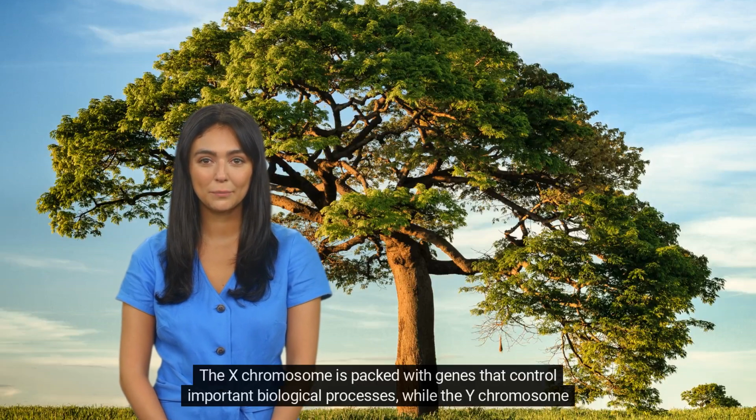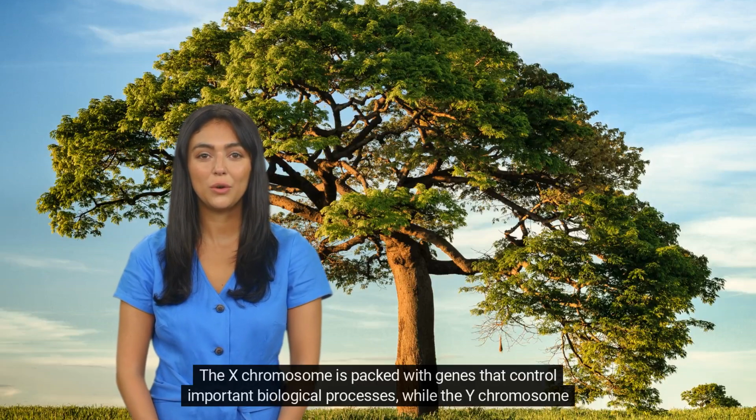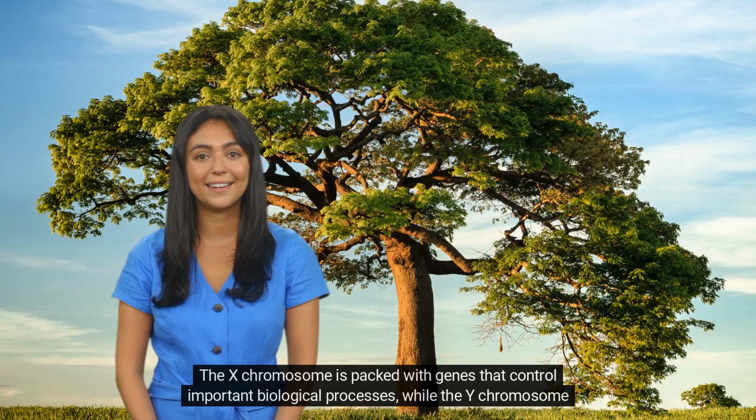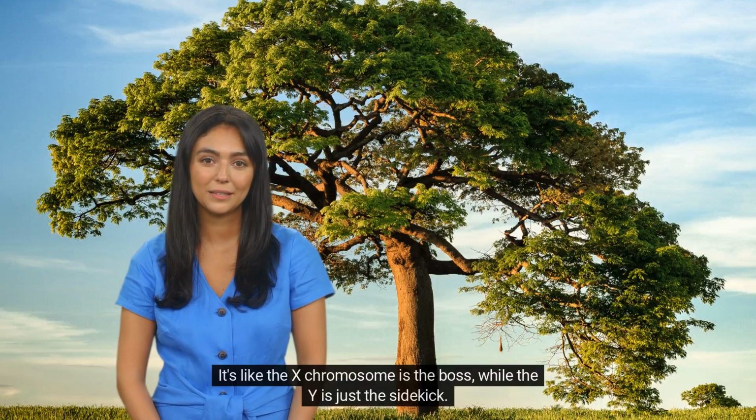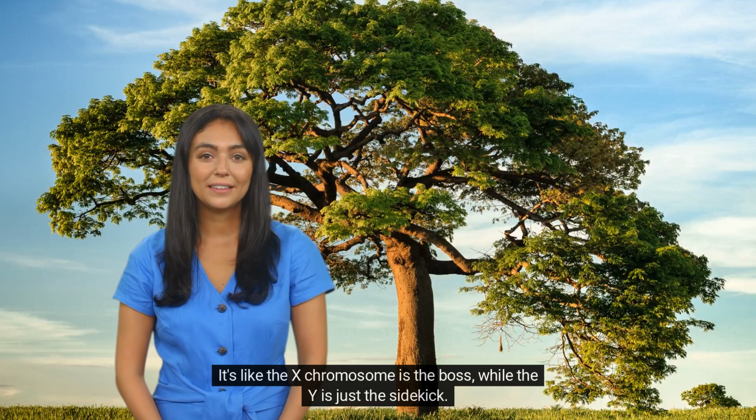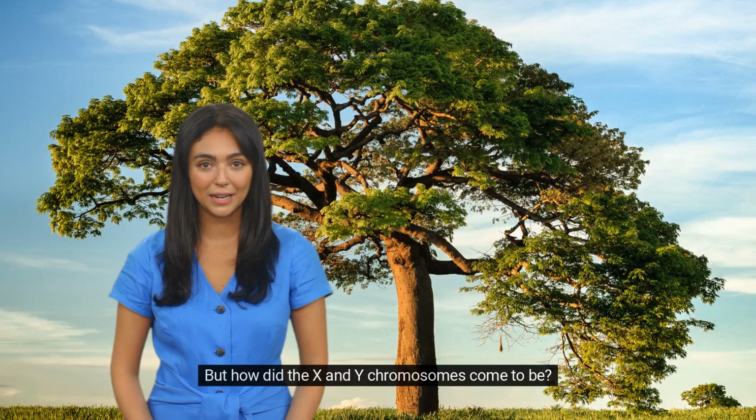The X chromosome is packed with genes that control important biological processes, while the Y chromosome is much smaller and only contains a few key genes. It's like the X chromosome is the boss, while the Y is just the sidekick. But how did the X and Y chromosomes come to be?